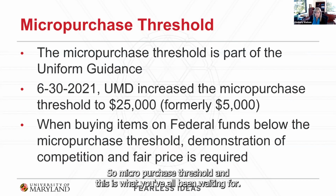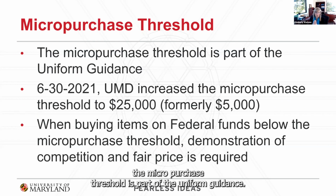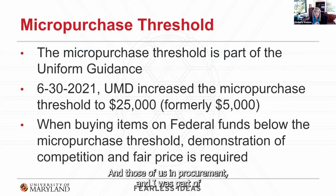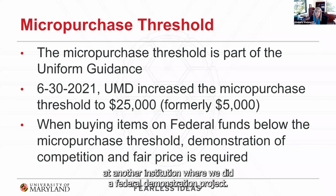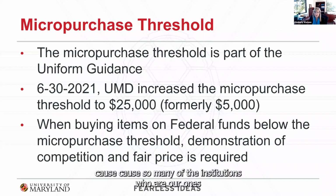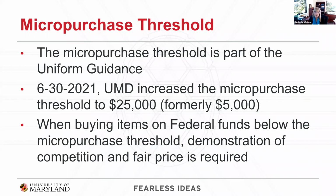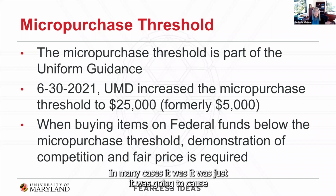So, micro purchase threshold, and this is what you've all been waiting for now that we've gone through some of the basics of procurement. The micro purchase threshold is part of the uniform guidance. Originally, that was set at $3,000, and I was part of a group early on, at the onset of the uniform guidance at another institution, where we did a federal demonstration project. That micro purchase threshold caused so many of the institutions who are R1s and actively engaged with the federal government on research so much heartburn because it was set at such a low level. It was below our P card thresholds in many cases.